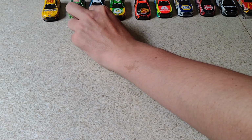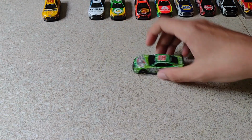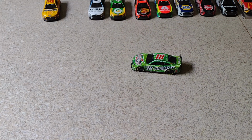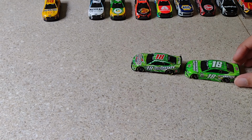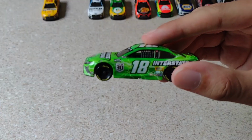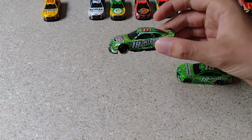We're going to choose Kyle Busch. This is a comparison I've been wanting to make. Look at this. Kyle Busch, 18 Interstate Batteries car. Now, let's just slide in the 2021. You can definitely see the difference. The 2021 has the kind of lightning on it, but it's not as evident. This makes it look very evident.